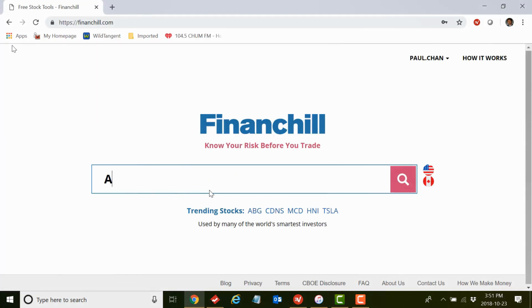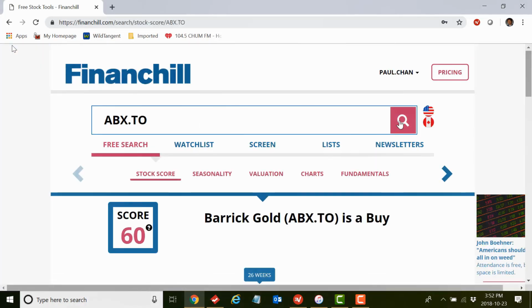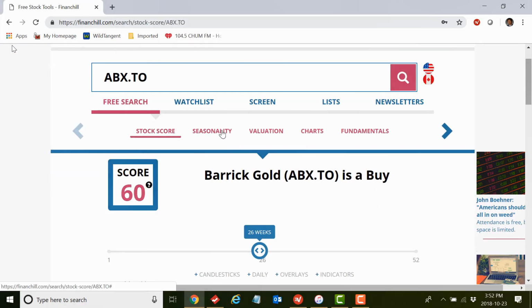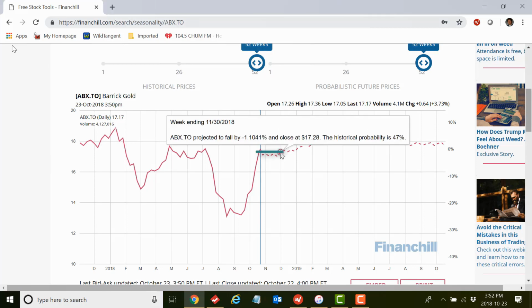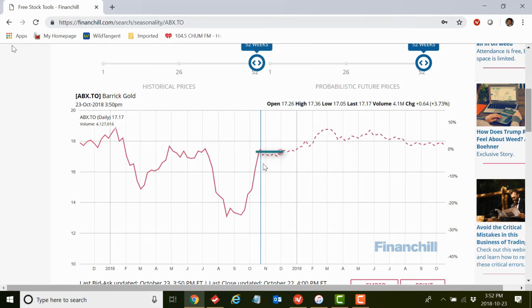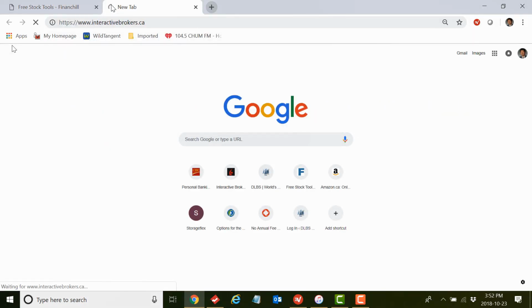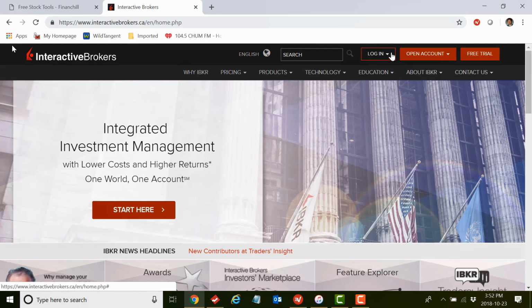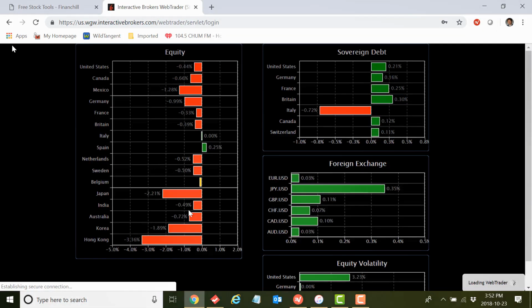So for a second opinion, I like to go to financial.com. This is based on 3 years of historical seasonal share price movements, just to validate my theory. And looking at this, the next 2 months, the price is relatively flat, so it might be a good time to select an expiration that is less than 2 months.